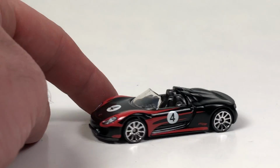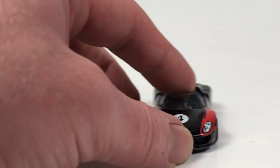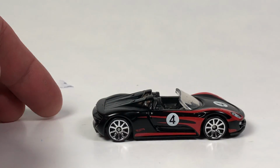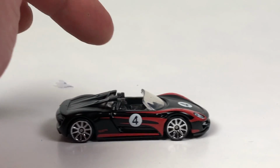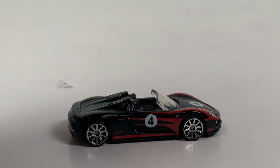It does look good though. Headlights, Porsche logo, little tiny Porsche logo up there. That is really cool. That's a good looking Porsche. And plastic base. So that's it. That's going to be it for this video.